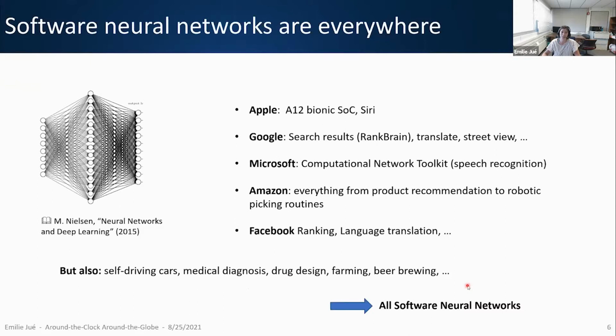And basically, we can see that the progress in terms of software algorithm in the last decade has allowed many exciting applications.